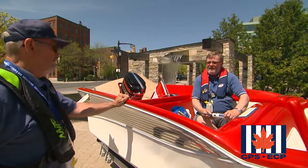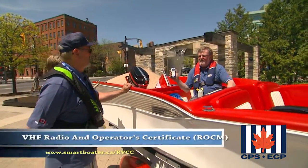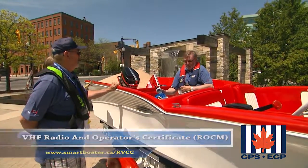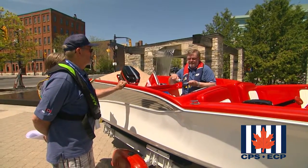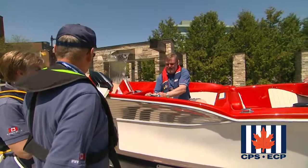Oscar's got a radio. He's got no radio, so he doesn't need a license. John, I see you have a handheld portable radio there, does it have a VHF radio. So you are aware that you do need a license to operate that? And that's also here behind this card. Terrific.